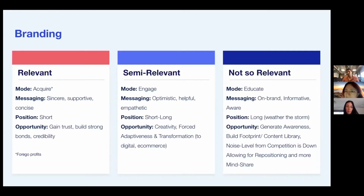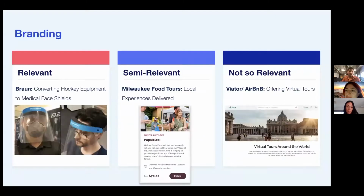There's a lot of noise in terms of webinars, sure, but the noise level from competition is also down in the sense that advertising costs have changed and competitors are advertising less. It means you can compete for that mind share.